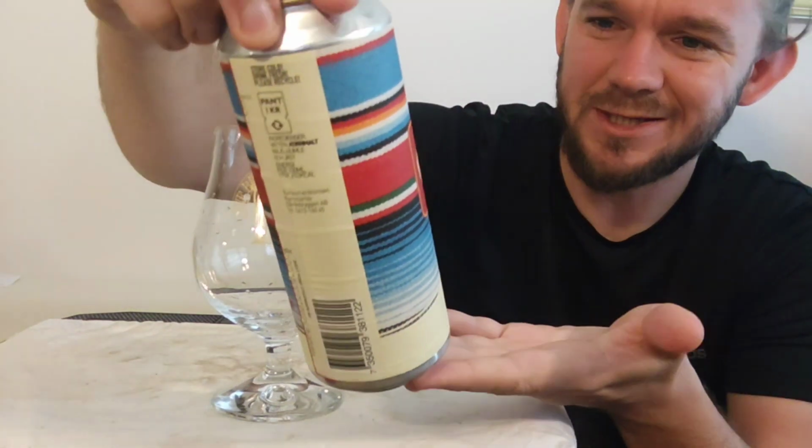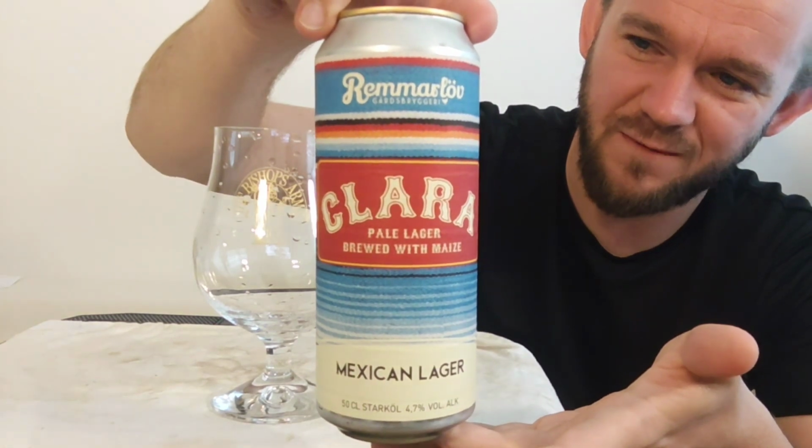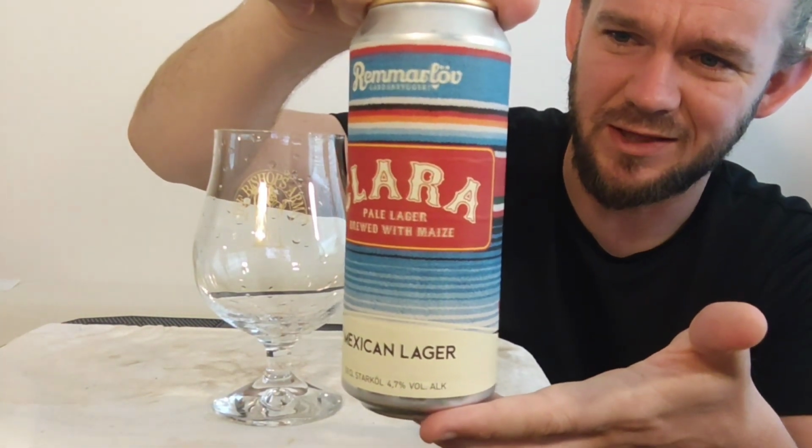So for this review then, we're going to head a little bit to the northeast of me here in Lund to Eslöv, and we're going to have a look then at another beer from Remmarlöv Gårdsbryggeri. So this particular beer is called Clara. It comes in at 4.7% ABV, and this one is a Mexican lager.